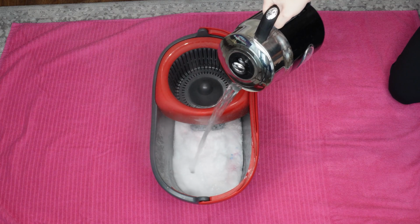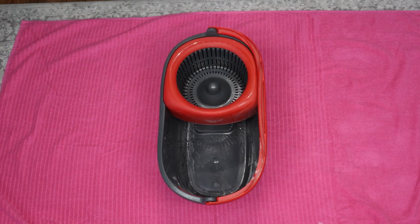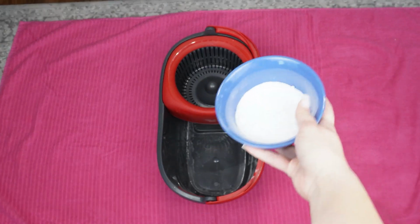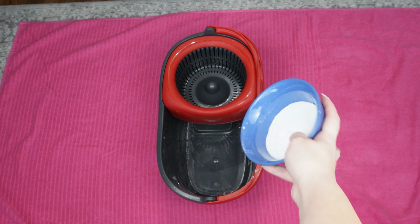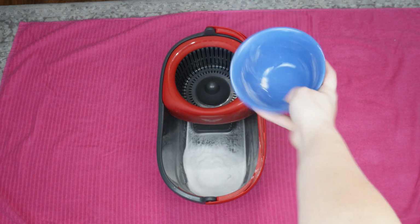A deep cleaning and disinfecting floor wash for the area around the toilet. Into the bucket, pour a bowl of baking soda. It's a slightly abrasive substance, which effectively cleans surfaces of dirt. It has an alkaline reaction, neutralizing acids and absorbing unpleasant odors.